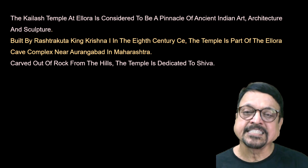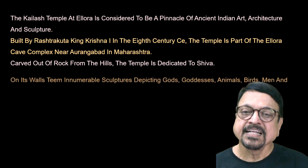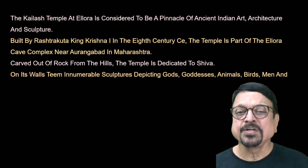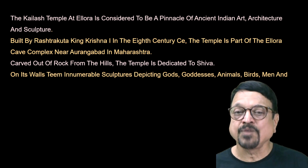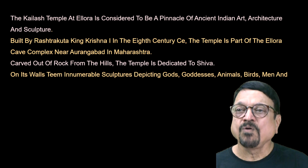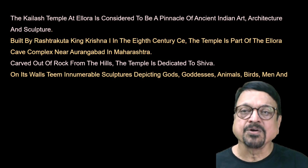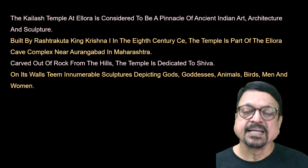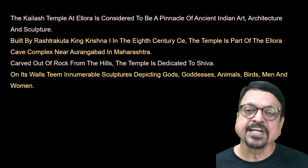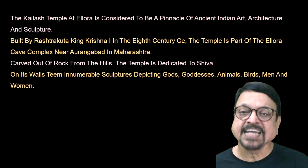Now this temple is dedicated to Lord Shiva, so it is a Shaivite temple. Lord Shiva is the main deity here. However, you will find many other deities also in this temple. We are going to see them one after another. The walls teem with immense sculptures depicting gods, goddesses, animals, birds, men and women. There are different incarnations, avatars of Vishnu. There are a lot of designs.